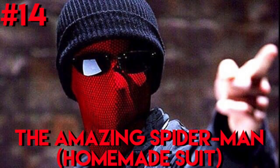At number 14, starting off the worst suit on this list, we have the Amazing Spider-Man homemade suit worn by Andrew Garfield. Peter Parker attempted to make this first suit with sunglasses, a black winter hat, a black jacket, and a red rubber mask. It's a very forgettable and cheap looking suit, basically assembling all the worst things you could find in your attic. I get that every first Spider-Man movie in a new trilogy always has a prototype suit. This suit has zero indication that it's an actual Spider-Man suit, giving off robber vibes.